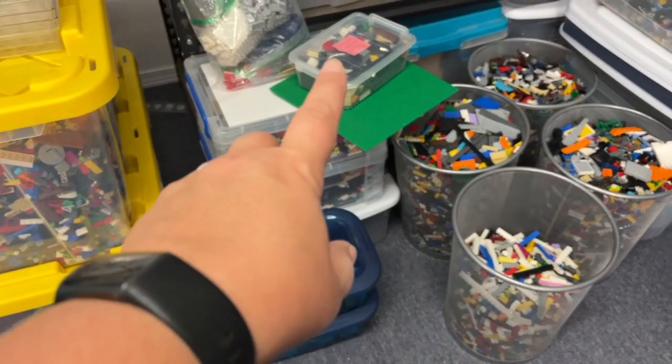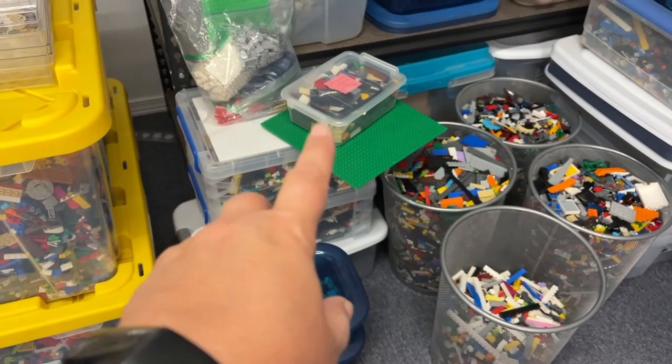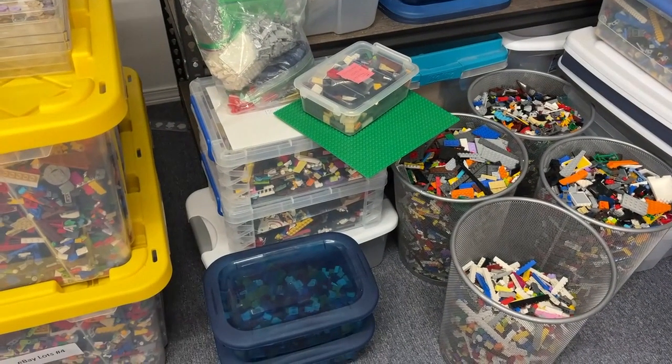This little bit here my neighbor just gave to me. She found it in another storage unit auction.